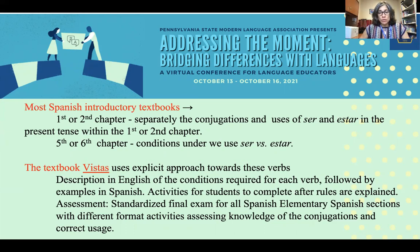The textbook that we use here at my university uses the explicit approach towards both verbs. So they describe in English, with lots of detail, the conditions required for each verb. And they're followed by examples in Spanish. The activities for students to complete after the rules are explained also follow.